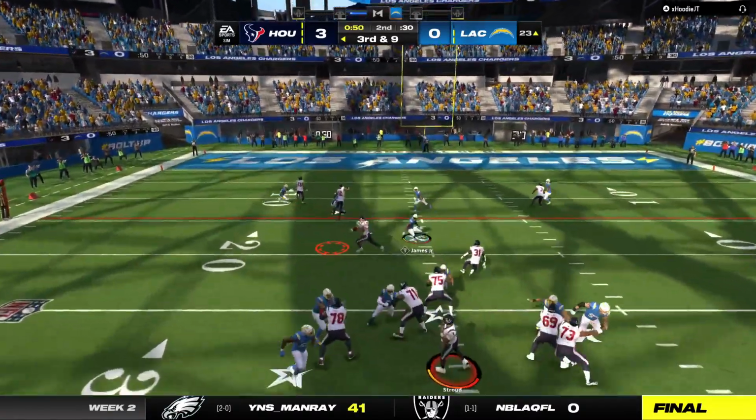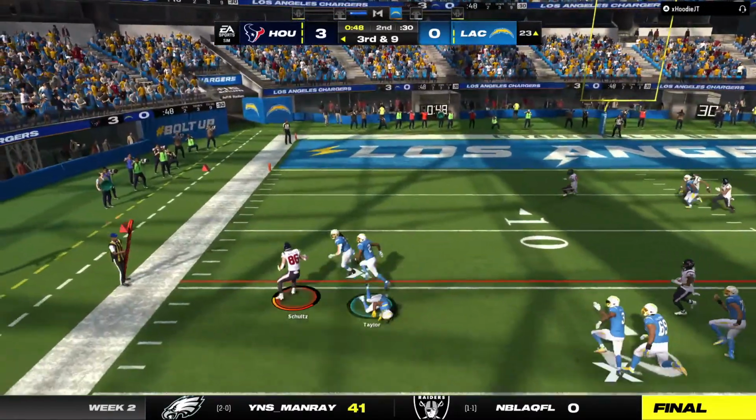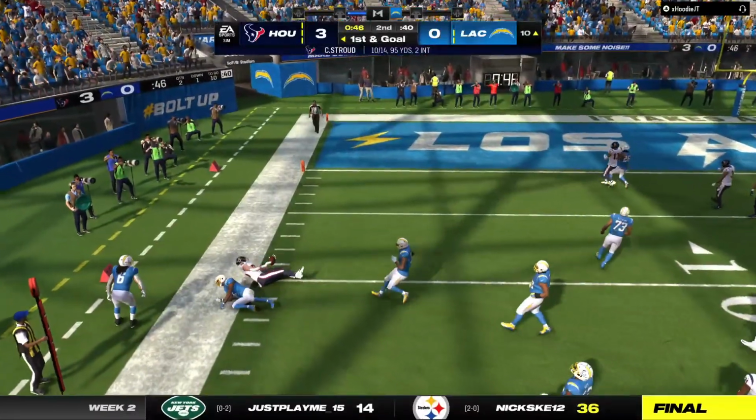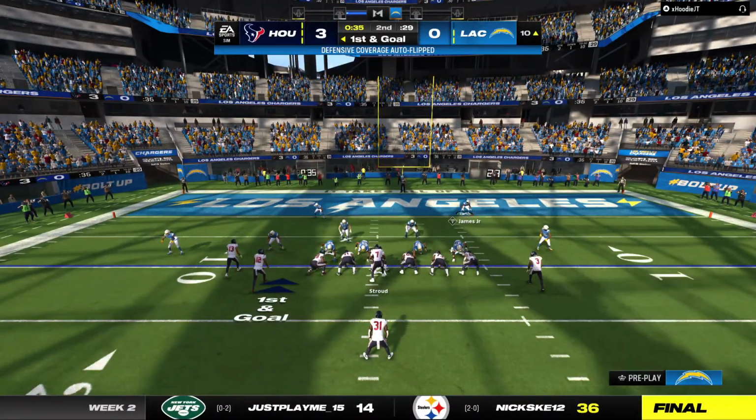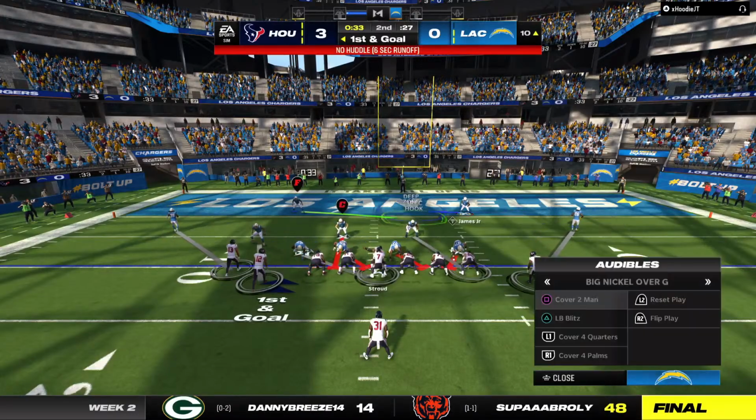Stroud. He finds his man, complete. It's Schultz. And he takes it down to the 10-yard line. And they're going to speed things up here.